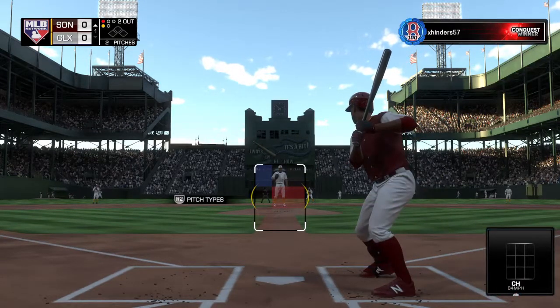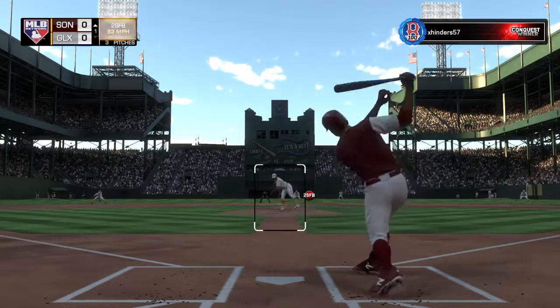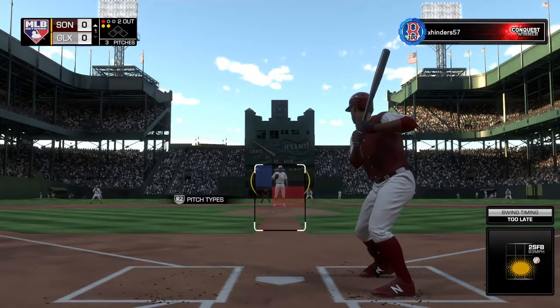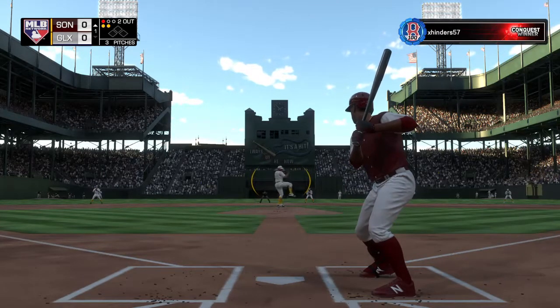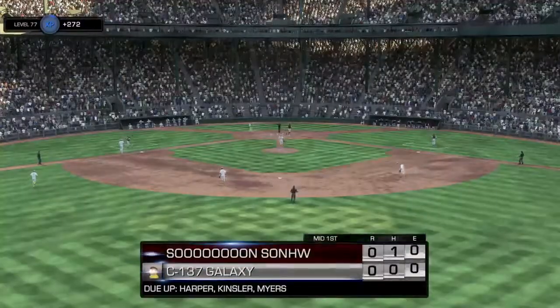2 out, nobody on. And that fastball's too much for him there. 1-2. He came out the gate smoking today. First inning, you're going to learn a lot about him. Right there, he gets that fastball. A swing and a miss. That retires the side.